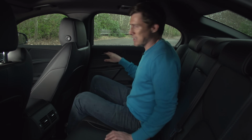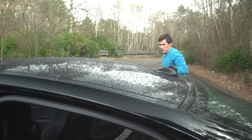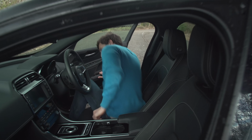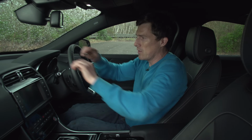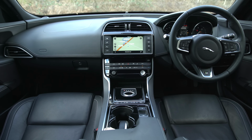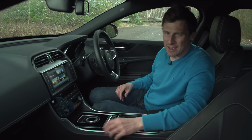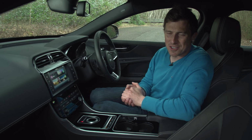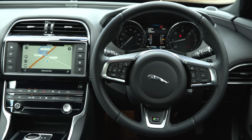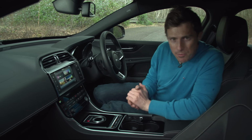Now, the back seats of the XE might not be that large, but it's a lot more comfortable in the front, and just like the exterior, the interior is super stylish. I particularly like the way you've got this wraparound hoop there. It's called the Riva hoop, and it's been inspired by an Italian speedboat. While it all looks very stylish, I don't think the quality is quite as good as you find in this car's German rivals. Can't fault the driving position though. It just feels so sporty. It's like it's been specifically tailored for me. It's spot on.